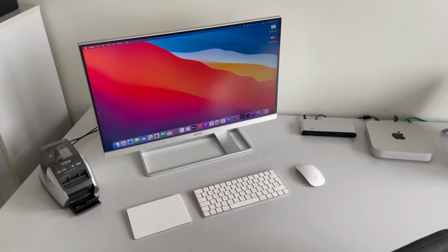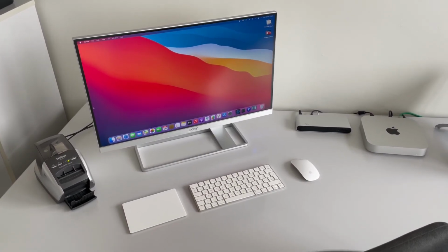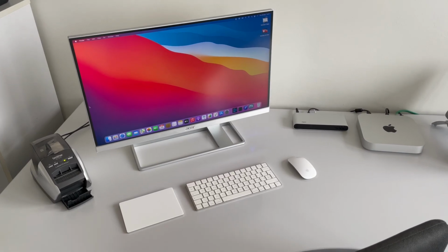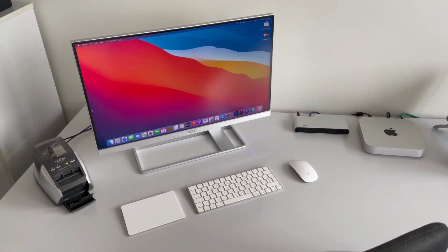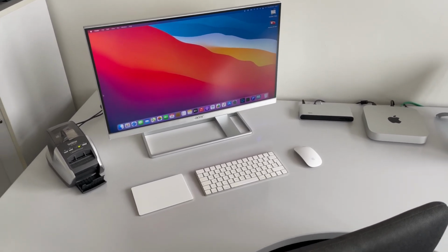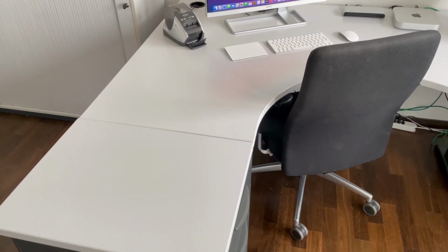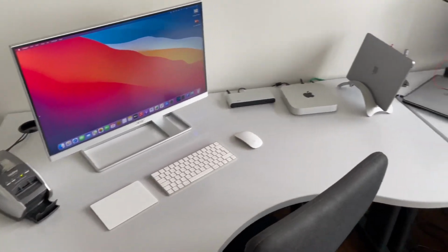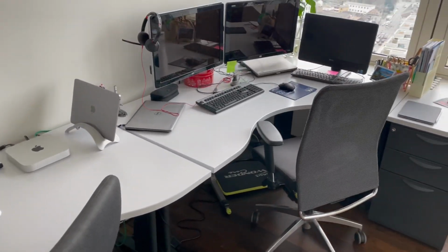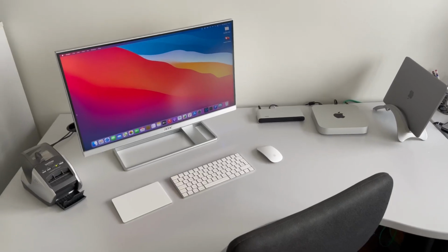I'm a German living in Switzerland, in Zurich, and this is the latest change to my desktop setup. Since the last table was a little small but nice looking, we extended to a little bigger one. You also see that the cable management is not done yet, and we just got two of those tables. We got them for free.